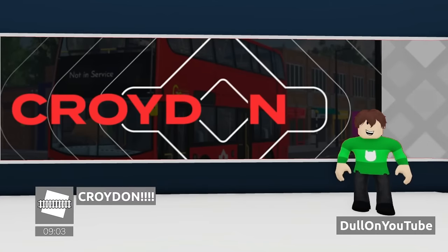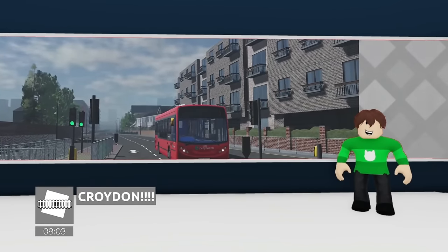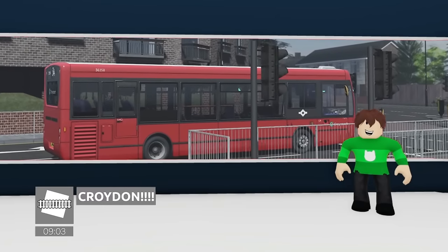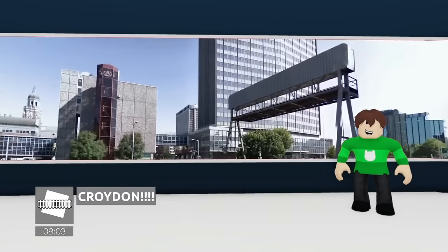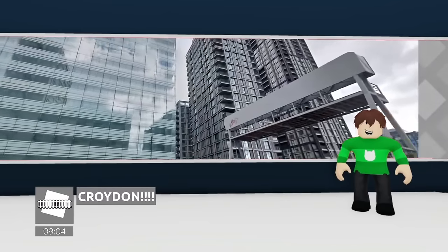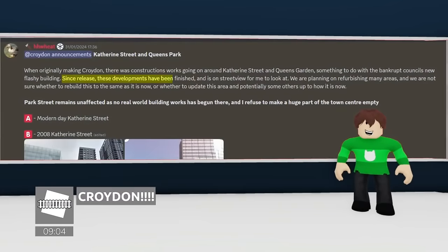Croydon! That's right, we got new stuff to hear about Croydon, like new modern flats, and yet still flexing with the Generation 2 Enviro 200. We also have a new voting poll. When Wheat was originally making Croydon, construction works were going on around Catherine Street and Queen's Garden, something to do with a bankrupt council's new flashy building. Since release, these developments have been finished.